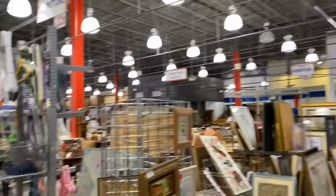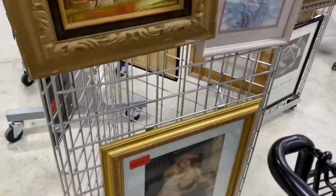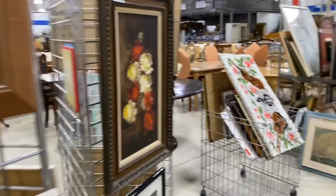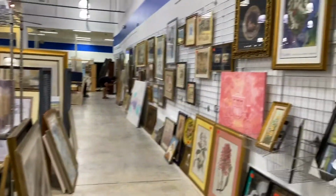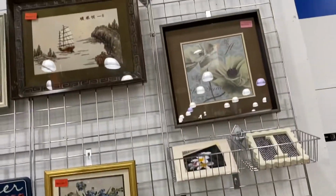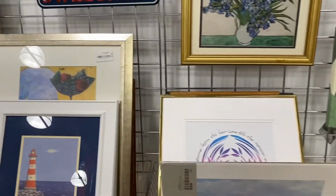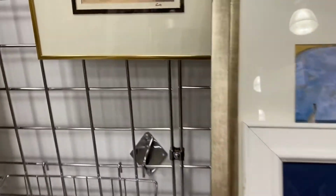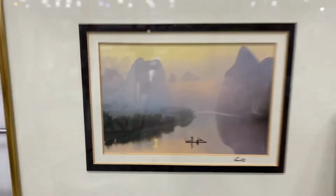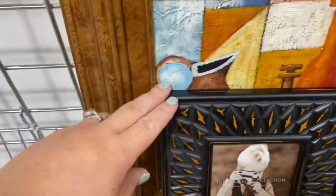And then the art. So this thrift store has a lot of really pretty art, but it is expensive. Checking it all out. So they had a lot of really pretty Asian art this time. I'm particularly looking for original pieces. I thought this was really cool. Always got to look through the stack, see what you can see. Nothing too particularly interesting.